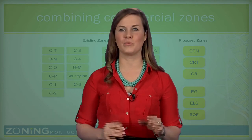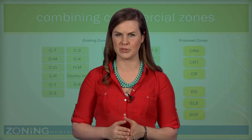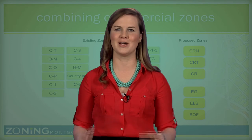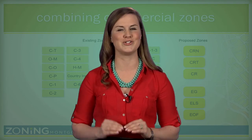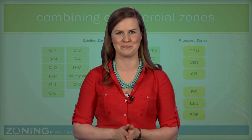I'm Bridget Suiso. Montgomery County's current zoning code was last revised in 1977. Close to 5 years ago, planners began a comprehensive rewrite of the ordinance with the goal of simplifying this unwieldy, complex, and outdated code. After months of hearings, work sessions, and discussions, the County Council has approved a new zoning code that will shape growth here in Montgomery County for decades to come.